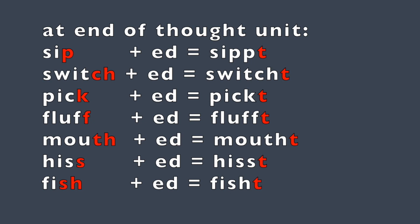Before linking, we need to know how to say the past tense verb when it's at the end of a thought unit. If the verb ends in a voiceless consonant, when you add an ed, it sounds like a T, an aspirated T, or a released T. Sip becomes sipped. Switch becomes switched. Pick becomes picked. Fluff becomes fluffed. Mouth becomes mouthed. Hiss becomes hissed. And fish becomes fished. But this is only before a comma or at the end of a sentence.